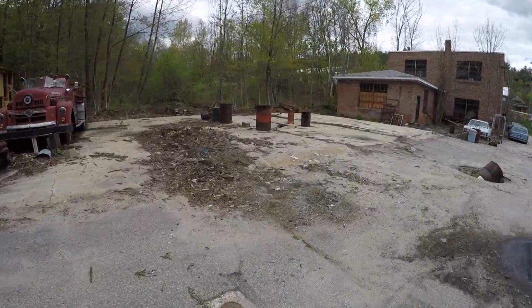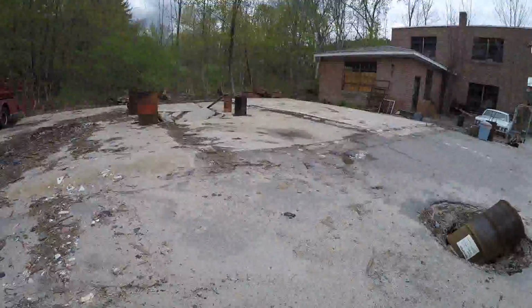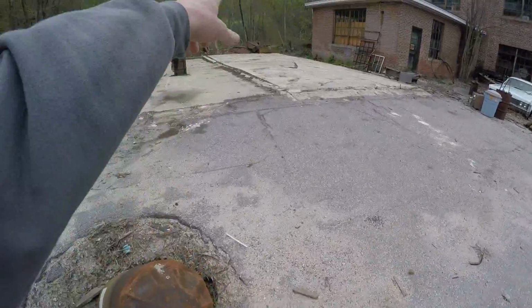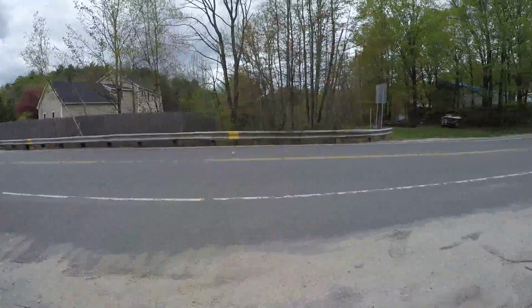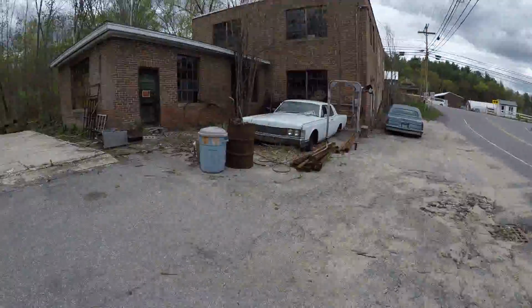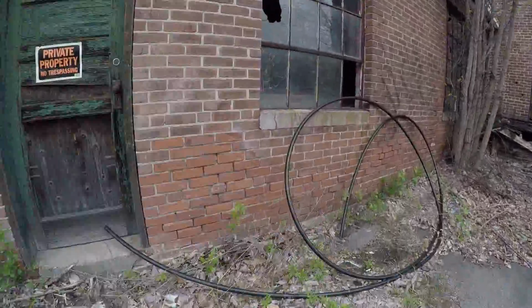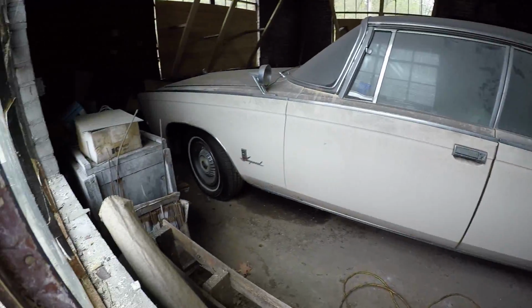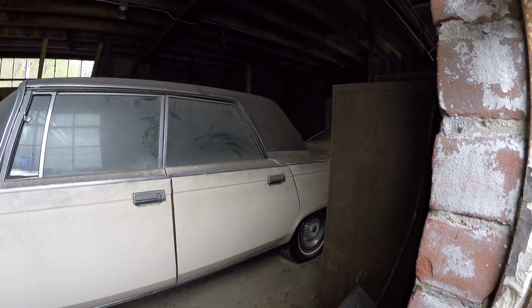You can see where the floor is caving in. This whole area is actually a bridge. There's water actually running through and underneath this whole structure here, running underneath the road and right out that way. But hold on, we gotta see. We're not going in or nothing, but there's that Imperial Crown. What a survivor that is, huh? Untouched for how many years? Wow.